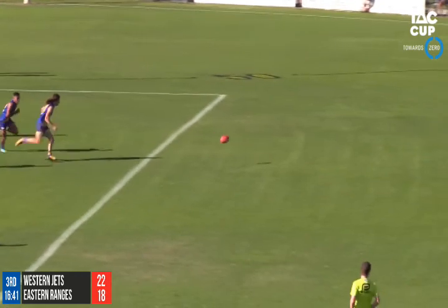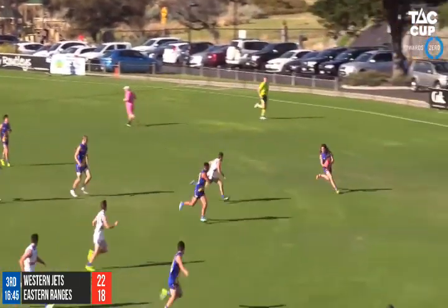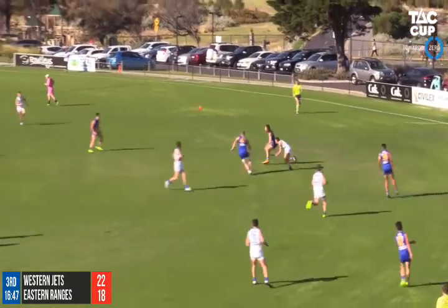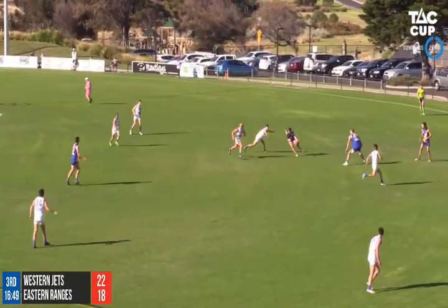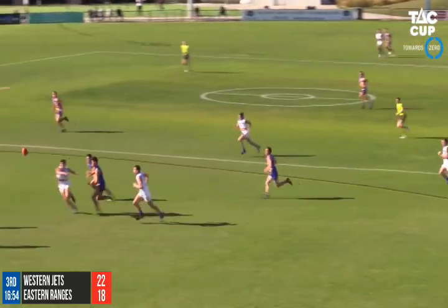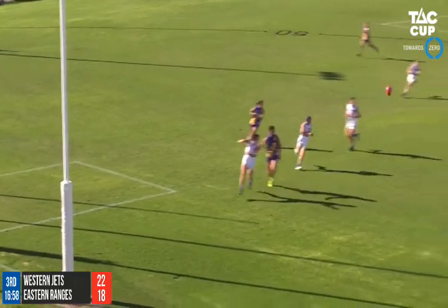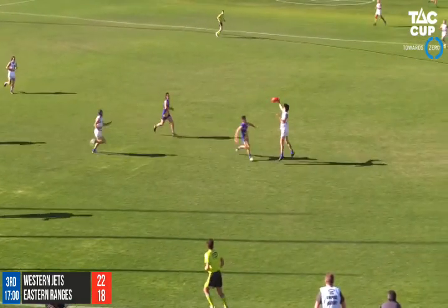Kick out of trouble was smothered. Out it comes to Casa. He'll run on and give off the handball. Oh, good little sidestep there. That was done by Butters. Gets it down towards half forward. Dangerous position, but Easton with the numbers. Should be able to clear. Just needs a kind bounce.